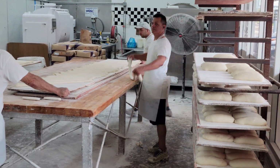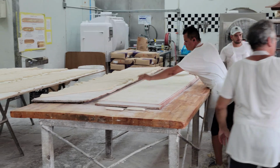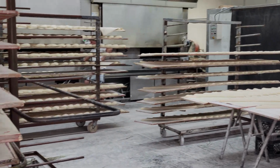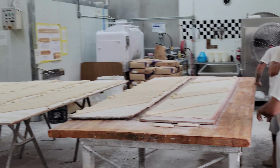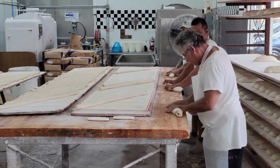This is the inside where they make all their Cuban bread. I wish I could get the smell through this video. It smells so good in here. Look at the size of this bakery. It's Cuban bread for days. Look how fast they do this.